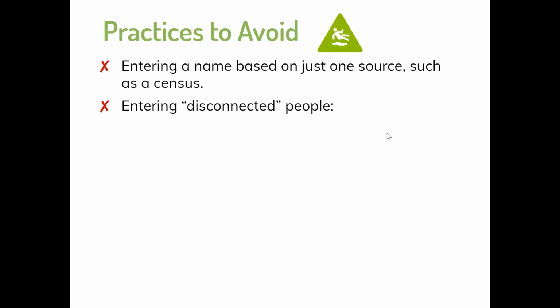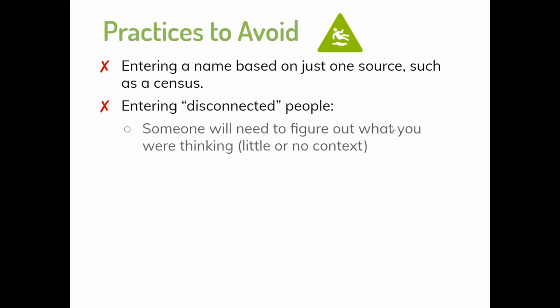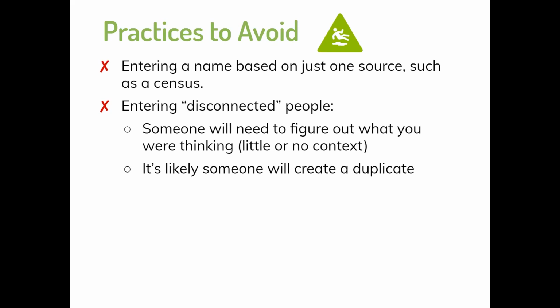So when we put disconnected people in the tree, just a random person with no parents, no spouse, no children, no siblings, no nothing, then if somebody else comes along and happens to find that person, they're not going to know a whole lot about them. They're going to have to try to figure out what you were thinking by putting that person in with little or no context. And chances are very high if you enter a disconnected person that either there's a duplicate already in Family Tree that you didn't find because they were disconnected, or that somebody else will come along and not realize who that person really is, and so they'll create a duplicate of that person.